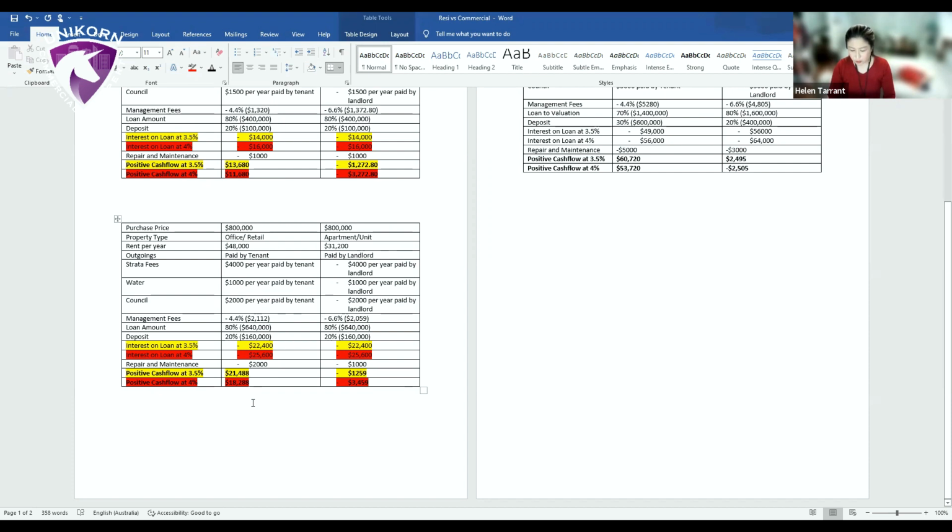So we've gone from 400 something, so we're losing that $60. So you're losing $60 either way, whether you're resi or commercial, right? The commercial obviously comes off the cash flow, so you're getting less cash flow. With resi, it's out of your pocket. So that's the main difference.